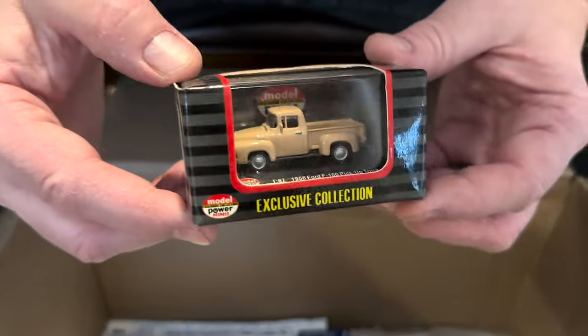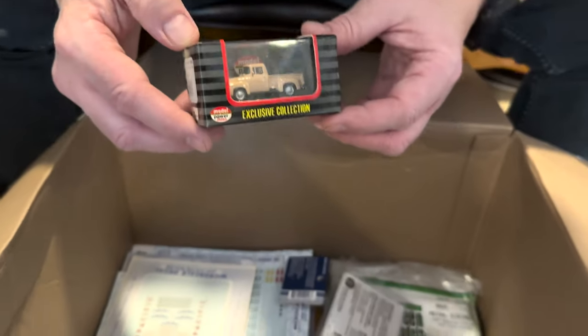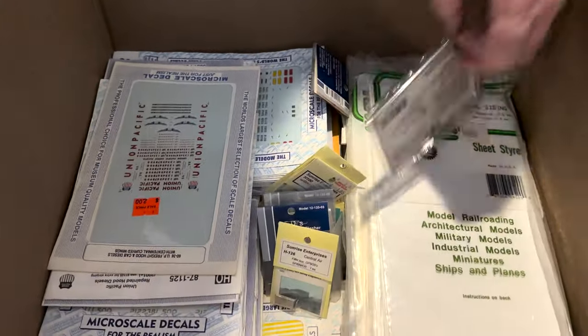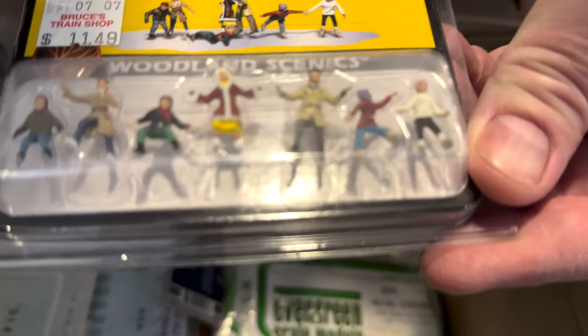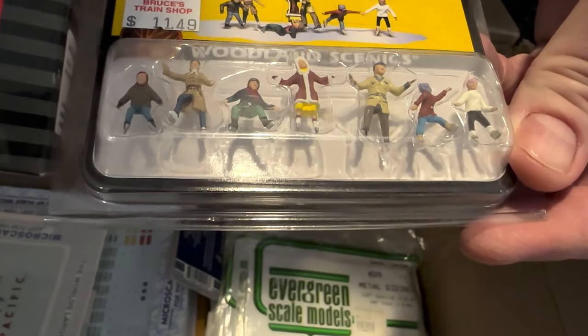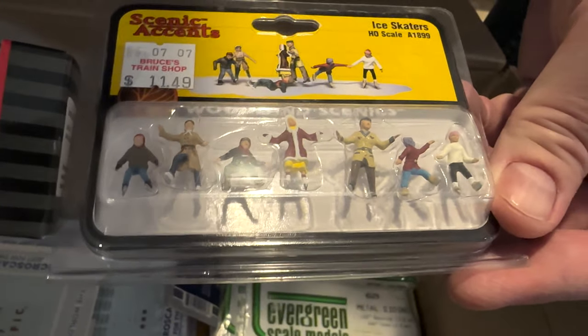It's a little truck. Oh, that's cool. Oh, it's so cute. Yeah, little Ford, old-time Ford truck. That's neat. Yay, something Ford on the property, and finally some people. Is that Santa? Does it have Santa in it? Oh, okay. No, I think it's actually supposed to be a lady with ice skates. Really? Well, we're going to totally use that in the Christmas layout. Yeah, in the Christmas Village for sure.